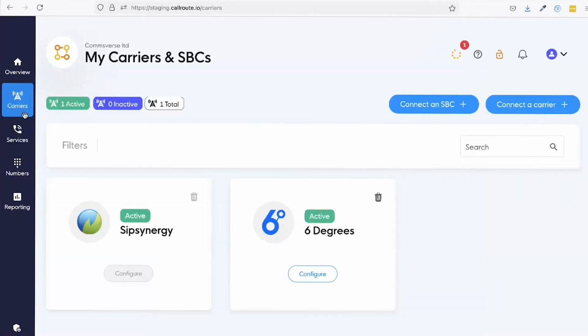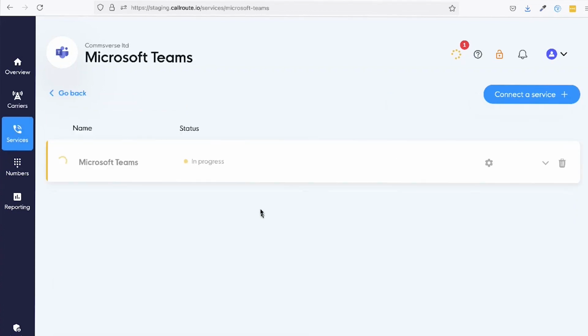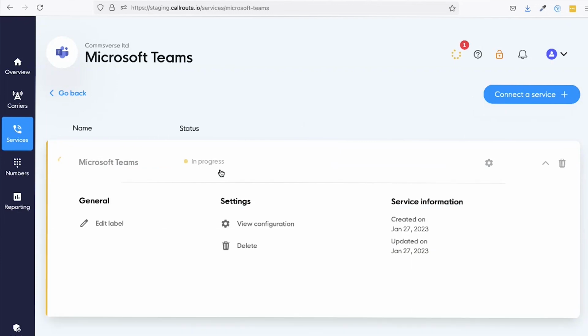While that's going on, hopefully 6 Degrees is now turned active. So now we've built the carrier trunk and Teams is busy building in the background. Just going to wait for Teams to complete. It can usually take 2 to 3 minutes or so for this to complete. We're largely depending on Microsoft being working operationally well.